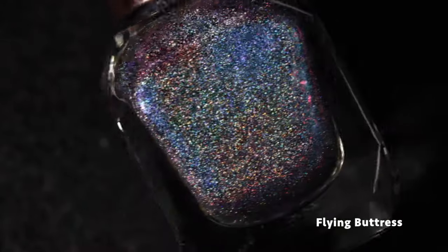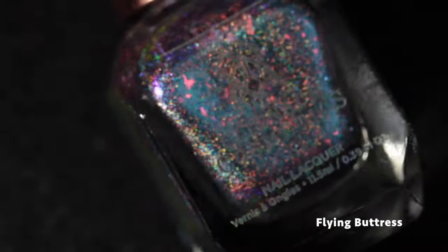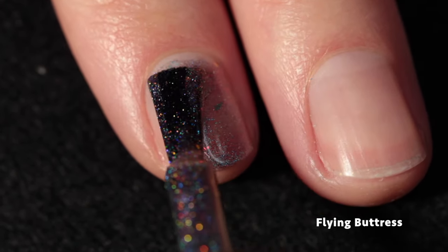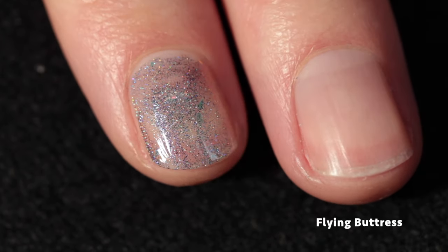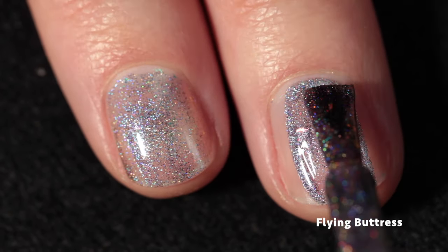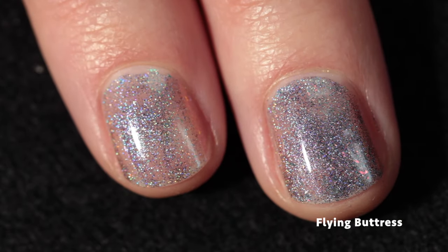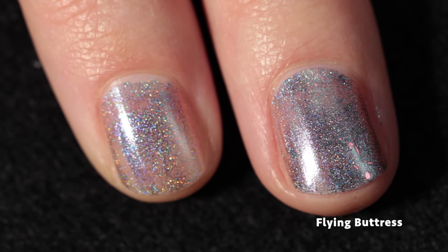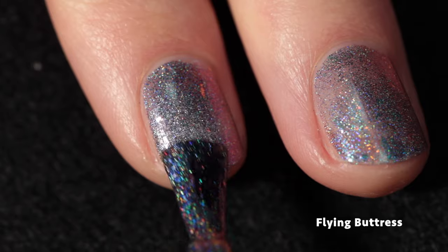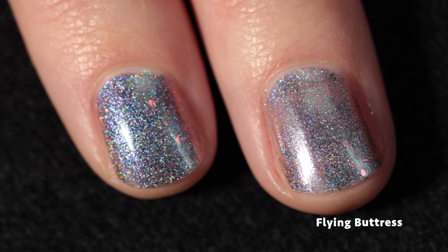Next up, we have Flying Buttress, and this one is a teal to purple to pink to orange to yellow shifting multi-chrome juxtaposed by red to yellow shifting flakes with a linear holographic finish. This one is absolutely wild in the sunlight, and thankfully the sun was out when I swatched this, so you will see just how holographic and multi-chromey this one is. But it does start out sheer, and it will build up beautifully depending on your application style in 2 or 3 coats.